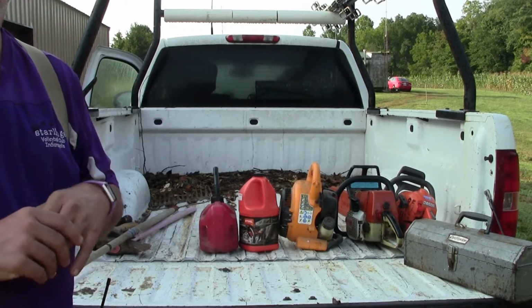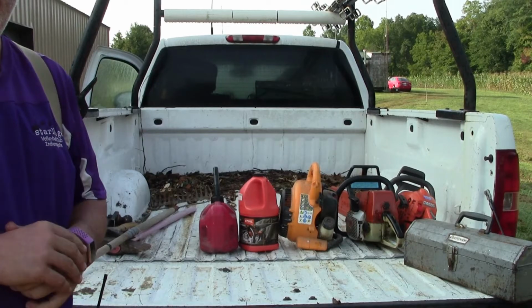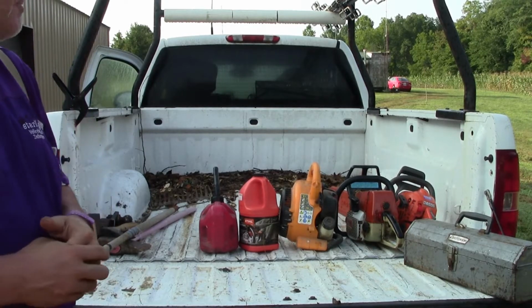I want to get a poblano and I want to get a Palladino pepper out of my farm stand and put it in my lunchbox.